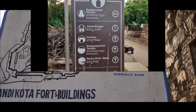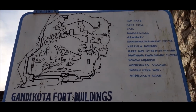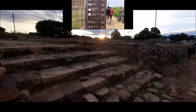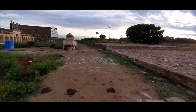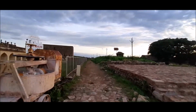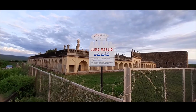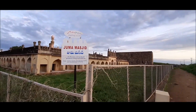From this parking place on the right hand side, 4 places are there to see. On the left side, 2 places to visit. On the right side, we can see Jumma Masjid, Granary, Ranganayakulu Temple and Penna River Valley or Indian Grand Canyon.